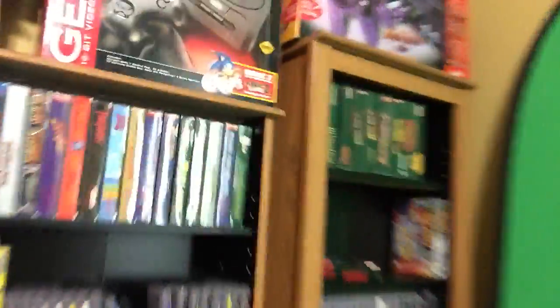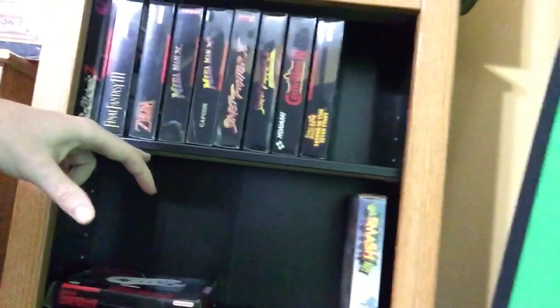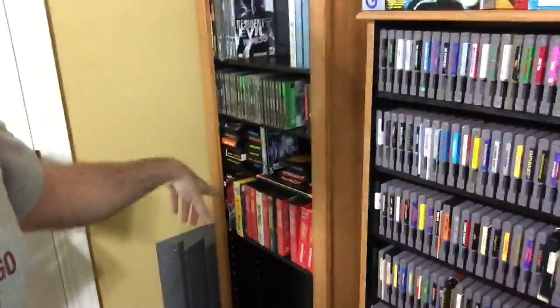Yeah. Oh, yeah, over here. I'm pretty sure I showed y'all this before, but Mega Man X 1 and 2, Final Fantasy 3, Super Mario RPG, Final Fantasy 3 down there. I got a Chrono Trigger on the way and some Metroid. I don't have too much as far as the Super Nintendo stuff goes right now, as far as the more rare games, or the PlayStation stuff, or the Sega stuff. But I got a lot of NES stuff.